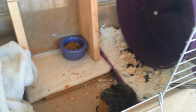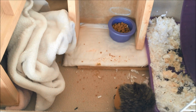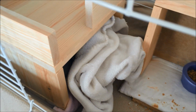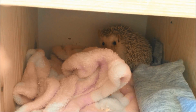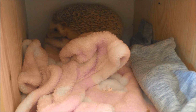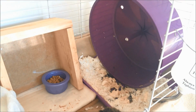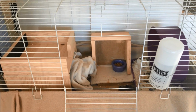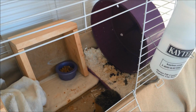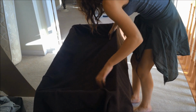I normally do this with a little bit of laundry detergent, because I find that the hedgehogs don't have a problem with it. I also use it to wash their blankets, obviously, and they don't have any problems with that either, so I figure it would be the safest product to use. Okay, so the key is to only use a tiny bit of laundry detergent, and to make sure that your wheel and your pan and your food bowl, whatever you're washing, is thoroughly rinsed off before you put it back into the cage.